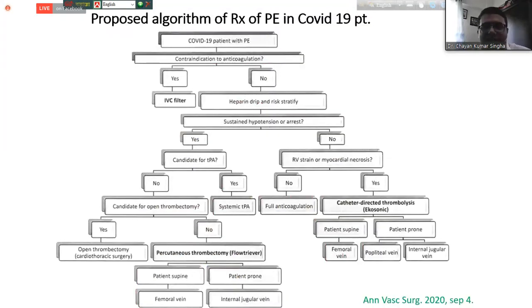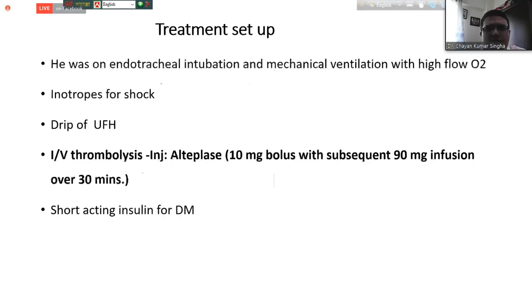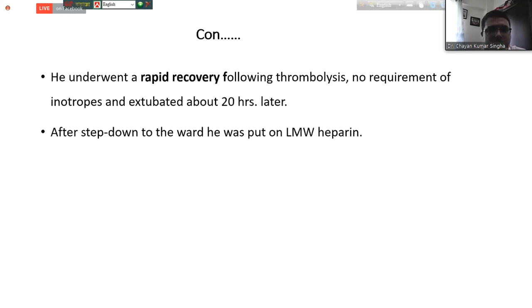And this is the very recent algorithm for how we treat a case of pulmonary embolism with cardiac arrest in a COVID patient. If there is no contraindication for anticoagulation, with a history of sustained hypotension and arrest, the patient should be treated with heparin drip and tissue plasminogen activator. So we planned our treatment in this patient. The patient was mechanically intubated and ventilated, with heparin drip and IV thrombolysis. Alteplase was given, and short-acting insulin for diabetes mellitus.